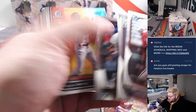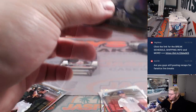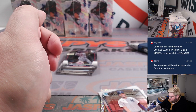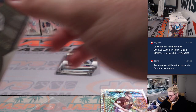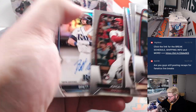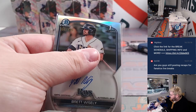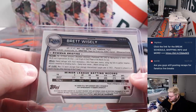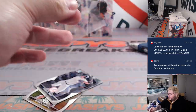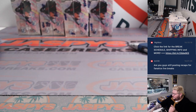Shimmer Jackson Merle. Another Brennan Mahia. Blue Chase Young for the Tigers. One more Chase Young for Michael. 92 out of 150. Brett Wisely, 64 out of 499 on the refractor first auto for Tampa. One more for Rennie. Number 24, Rays prospects. Got a Ray Wave coming up of Hunter Brown, rookie pitcher from the Astros. 33 out of 100. Hunter Jones, Jackson Merle, last two cards there.